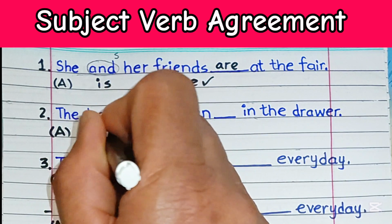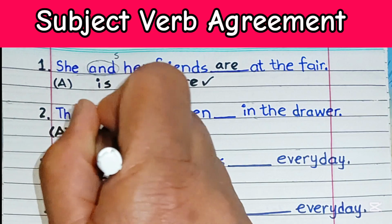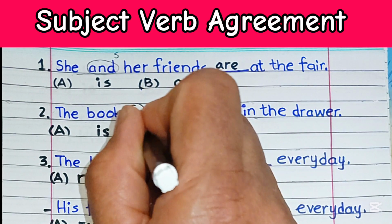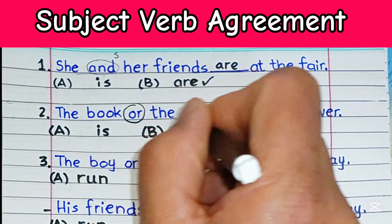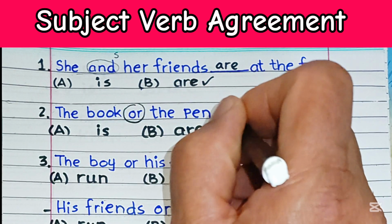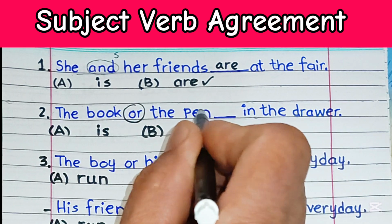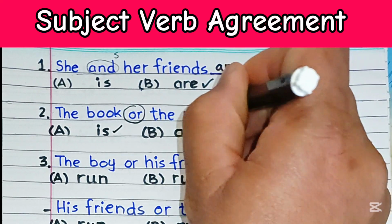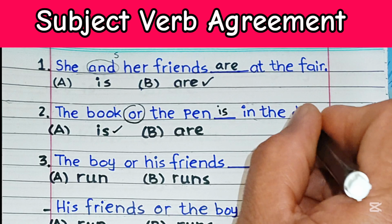If two or more singular nouns, this book is singular, the pen is singular, and they are connected by or, if it is nor, even then use a singular verb. So the book or the pen is, this one is correct. The book or the pen is in the drawer.